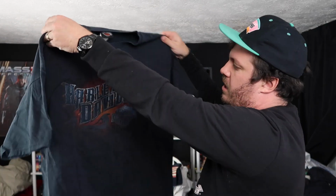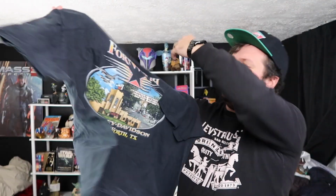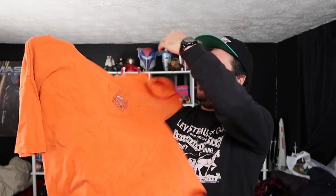We got a Harley tee right off the bat, and it is vintage, made in USA, Harley Davidson. Not bad. Fort Worth. Not one of the crazier ones that you can get, but vintage Harley tees, they sell. People collect them, and so I'll probably sell that for between 15 and 25.